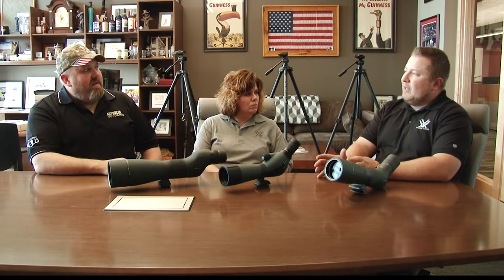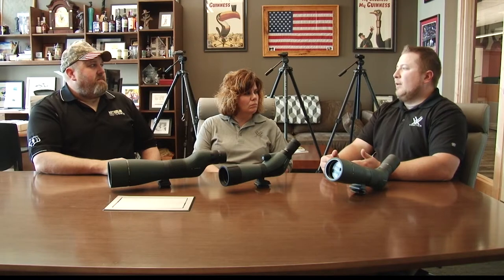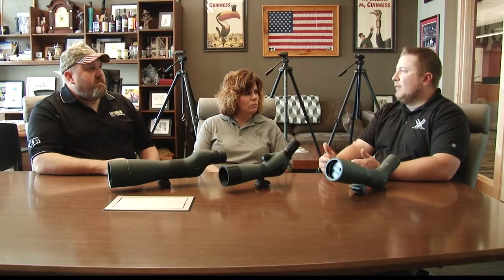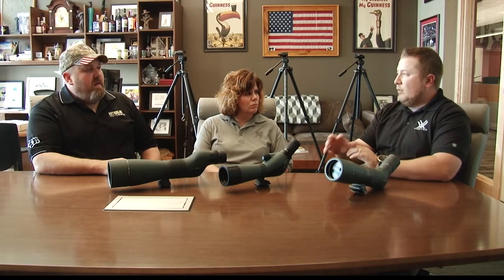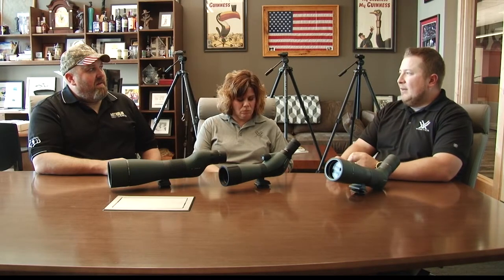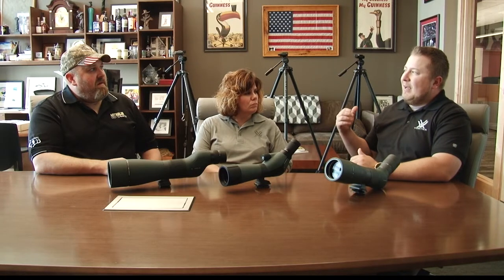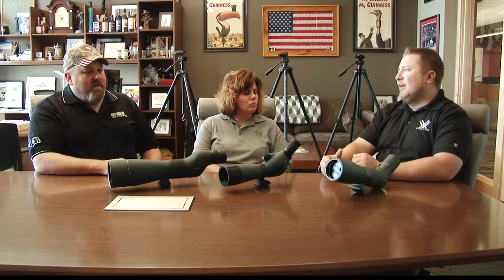I think the magnification is something that oftentimes gets overthought. What we want to look at is what physical size of spotting scope do you have room for. Are we packing up the side of a mountain like we were talking about earlier, where that little Micro Razor is super handy? Am I always going to be using it on the range, and the furthest distance I'm ever going to have to carry it is from my truck to the stand where I'm shooting? Those are things that you need to keep in mind.